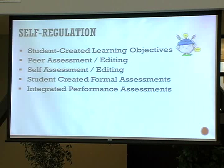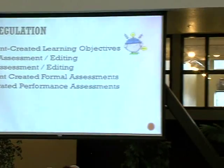As we include these globally minded learning objectives, we've been able to include more self-regulation in our classes, because when students see the real world value of what they're learning, they're more motivated to create their own goals and try to reach those goals.